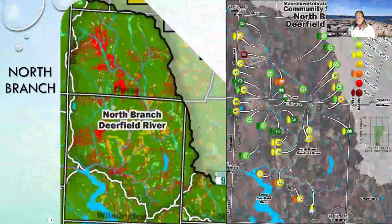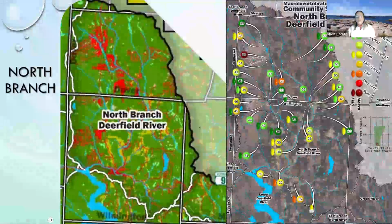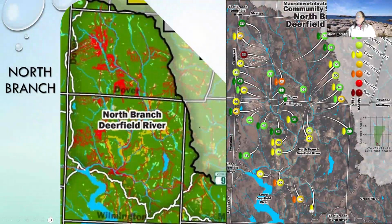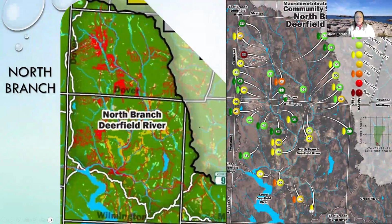And we also have the North Branch, which we monitor much more heavily because of all the ski area development. All of them are under permits that we have to monitor, to make sure they're in permit compliance. So we have a lot more data on the North Branch. You can see that there's somewhat more yellow and in the mid-range of that scale for this watershed. So we are working with the resorts to work on water quality.